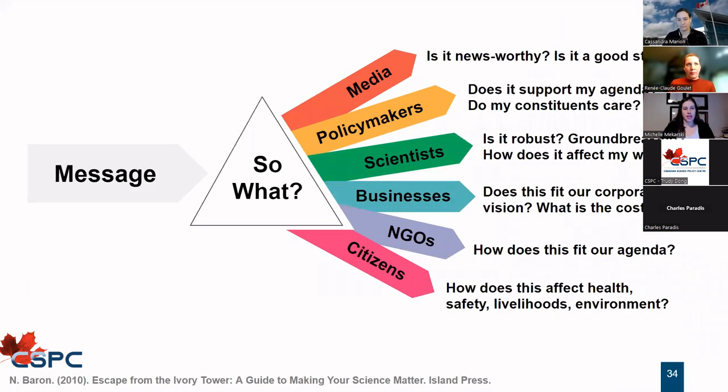So another way to think about this is through different lenses. If we think about our so what, say we have a key message, right? The media is going to look at our key message in a very different way than, say, policymakers. The media's lens is: is it a good story? Are people going to want to watch it? Policymakers care about what their constituents care about. So if they don't think their constituents are going to care about it, they're not really going to care about it, right?